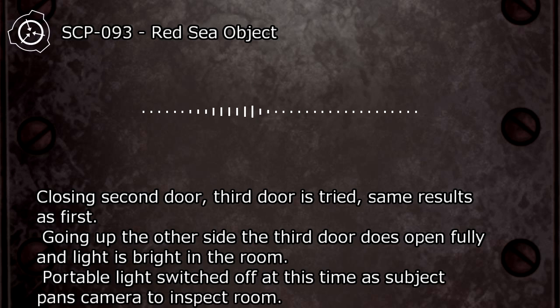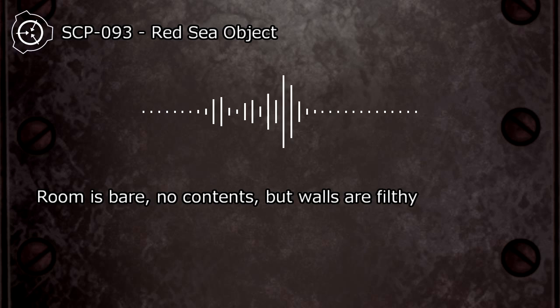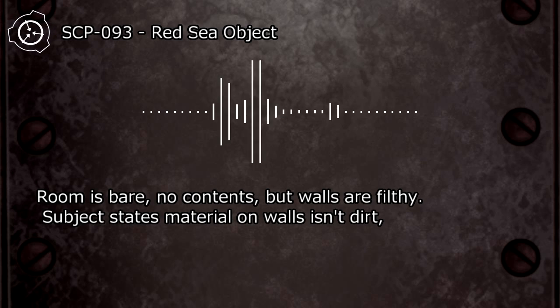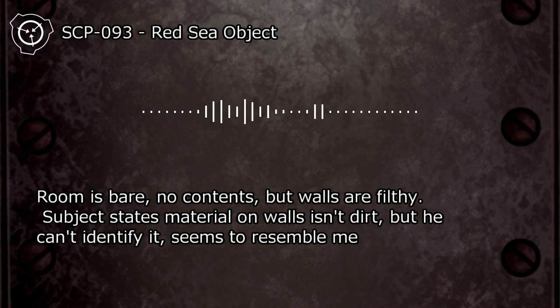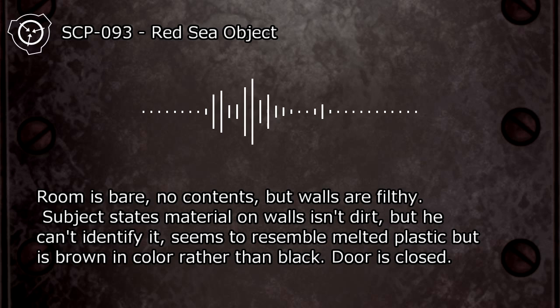Portable light switched off at this time as subject pans camera to inspect room. Room is bare, no contents, but walls are filthy. Subject states material on walls isn't dirt, but he can't identify it, seems to resemble melted plastic but is brown in color rather than black. Door is closed.